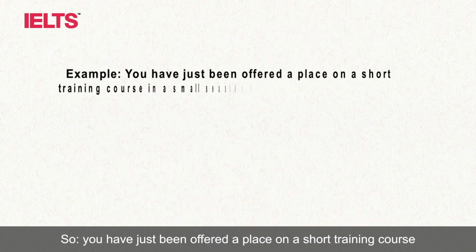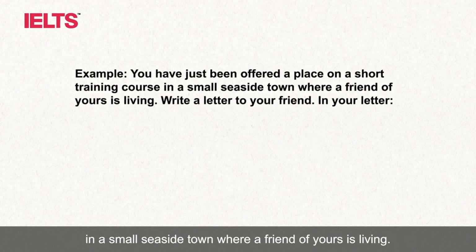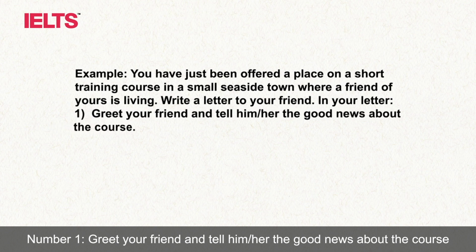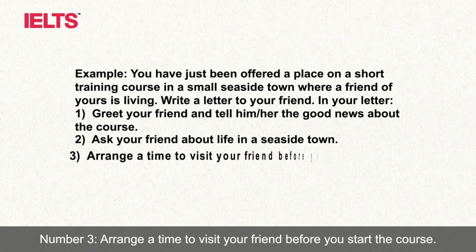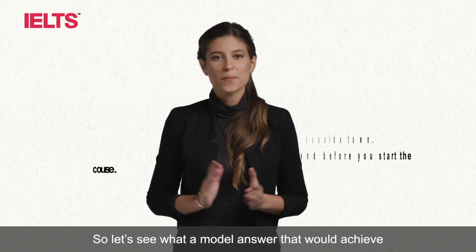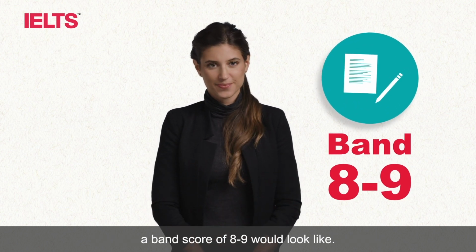So, you have just been offered a place on a short training course in a small seaside town where a friend of yours is living. Write a letter to your friend. In your letter, number 1, greet your friend and tell him or her the good news about the course. Number 2, ask your friend about life in a seaside town. Number 3, arrange a time to visit your friend before you start the course. So, let's see what a model answer that would achieve a band score of 8 to 9 would look like.